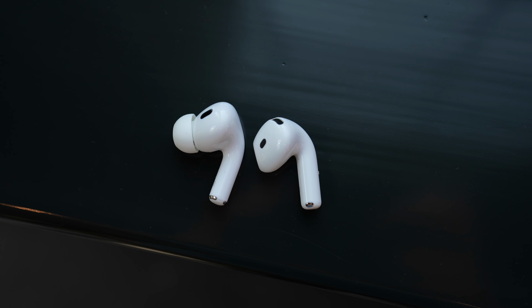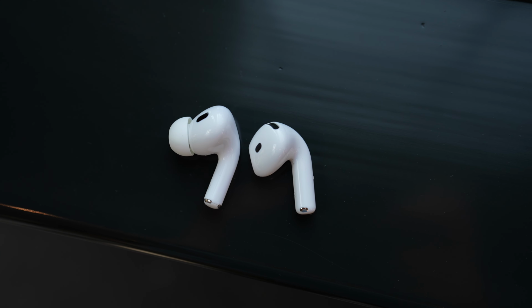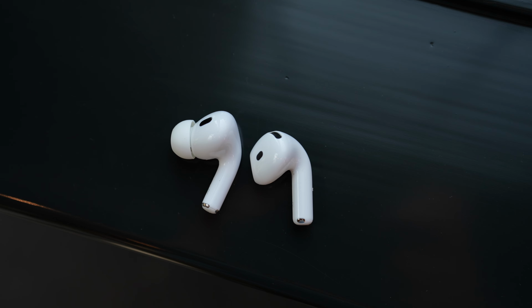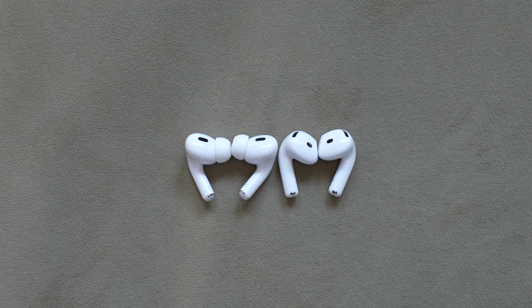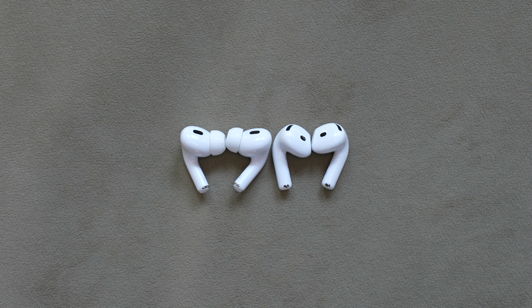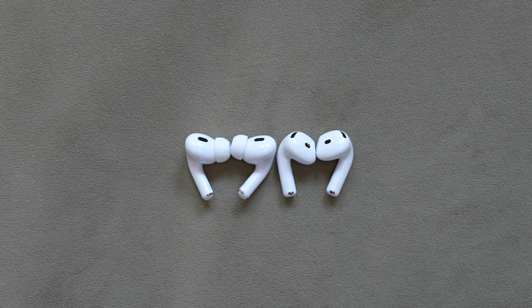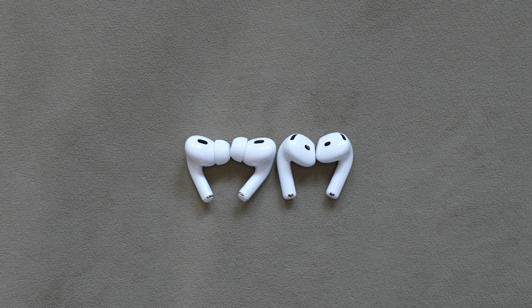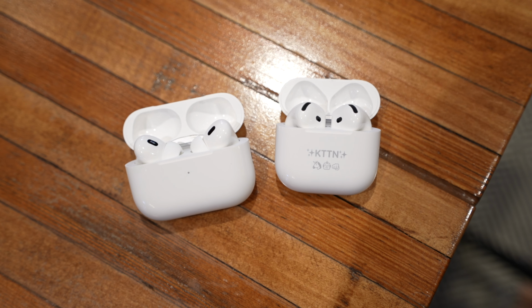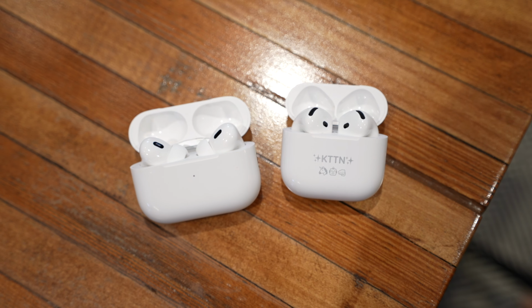The AirPods Pro 2 features a silicone tip for a sealed in-ear fit, where the AirPods 4 have an open ear design without the tips. The AirPods 4 are smaller and lighter than the Pros 2. I'm not saying the Pros 2 are big because they're not, but when you have them next to the 4s, you can appreciate how much lighter and smaller the 4s actually are. And this is also true with the case. The AirPods 4 case is also smaller than the Pros 2.